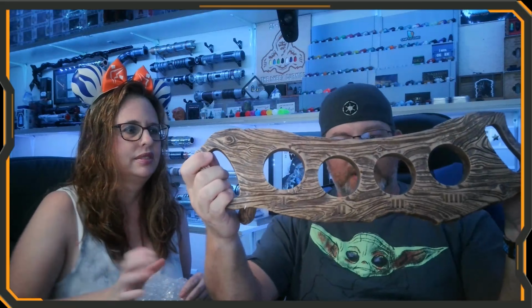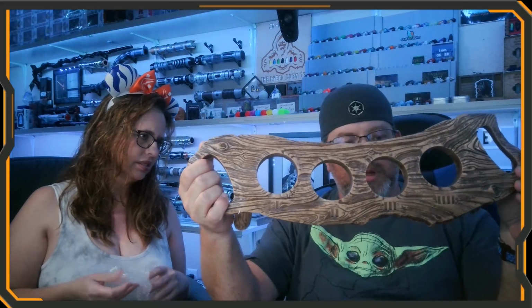So it's got handles on each end, to carry it. Let me get over here. Handles so you can carry it there. It's got the legs for it to sit on, and then your openings on the top.